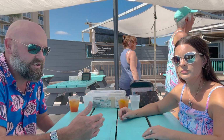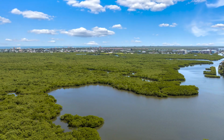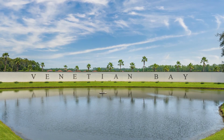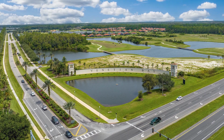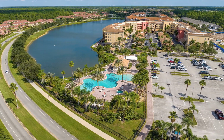Yeah, the island's only 12 miles long, so it's a pretty tight area, and there's no real HOA communities and stuff like that like there are on the mainland. Mainland has master plan communities like Venetian Bay. We've done some videos there. It's a great community, with a shopping plaza, a lot of eclectic mix of homes, townhomes, apartments, huge builds, and private sub-communities inside of there.